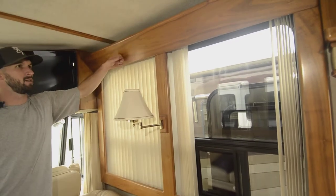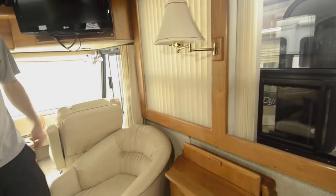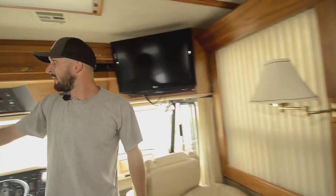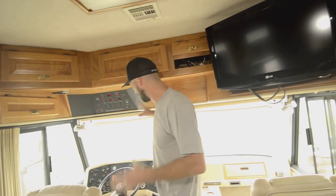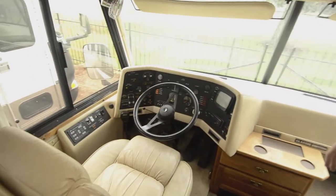So even your valances around are all solid wood, super nice and easy to clean. You just wipe them down. They're not going to absorb smells or dust, anything like that. And you got the solid wood all throughout the dash. I love this cockpit. It feels like you're in an airplane. I think that is too cool.